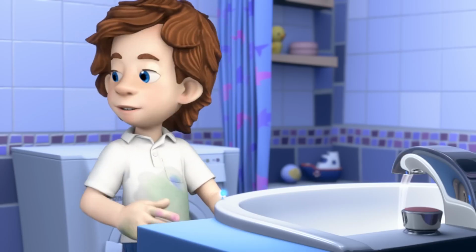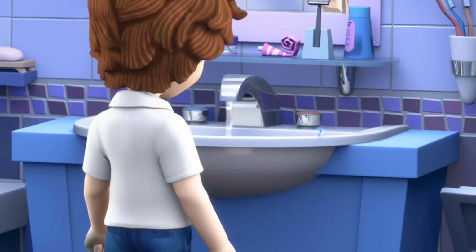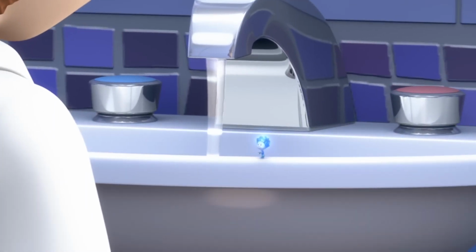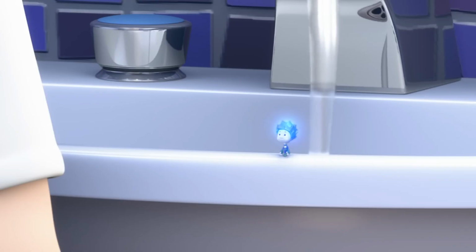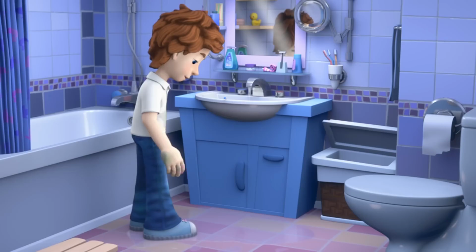The washer'd be better, don't you think? No, you can't wash whites with colors. And you've got a white shirt with colors all over it. Then how about if we try some more water? How much more can you use?